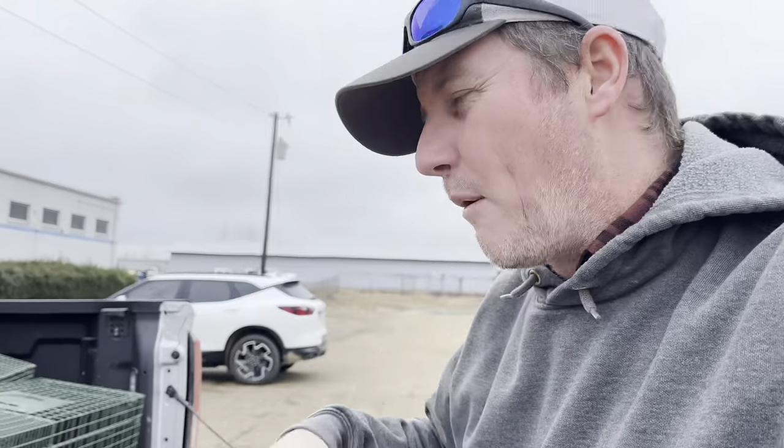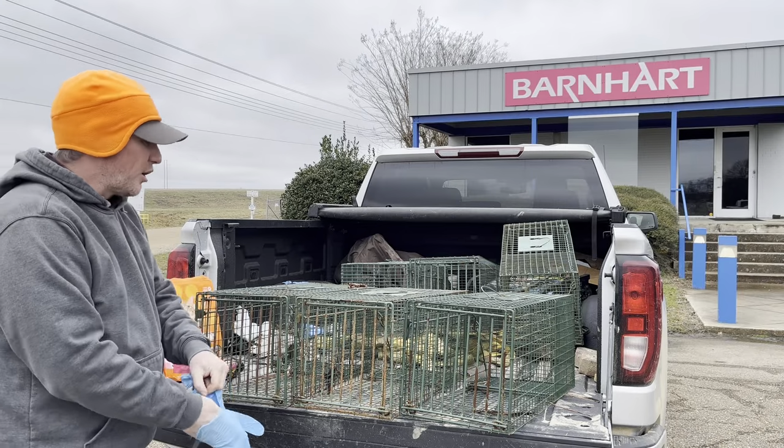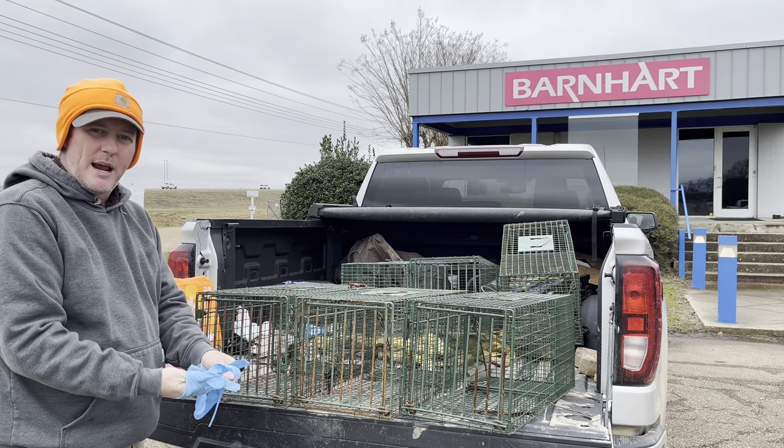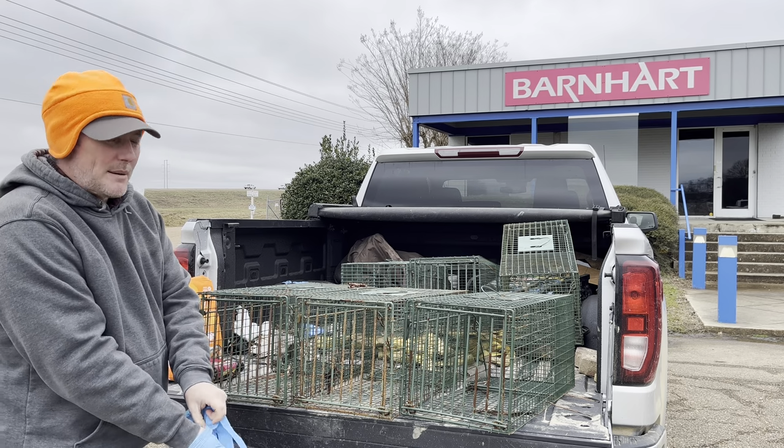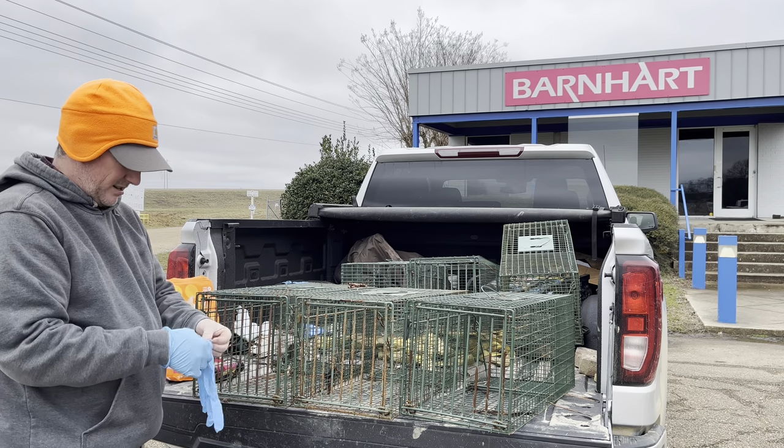And I'll explain a little bit more about this trapping. All right, so what I'm gonna do, these are the traps I'm gonna use, these Duke traps. You can get them at duketraps.com or West Point, Mississippi, call down there and get them.